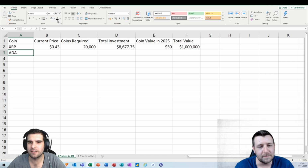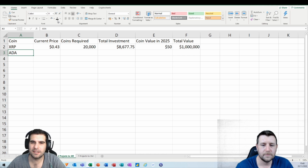I think the constant delays to 2.0 is causing a massive amount of problems, and if they fail to deliver it in Q1, which we think they probably will, and Cardano is able to deliver everything that they're suggesting they're going to on their roadmap, then ultimately it's going to be a very different landscape for Ethereum going forward.